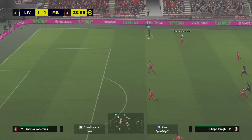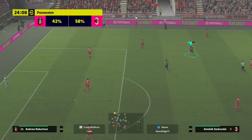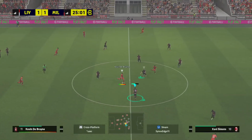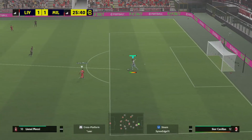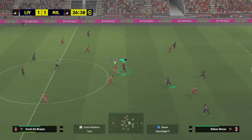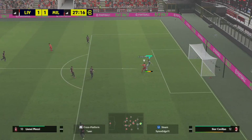Oh, he'd have done well to reach that. And he's gone direct here. Oh, nicely intercepted. Not the most accurate pass. For a moment you felt that was going somewhere, but they'll have to go again. Nice looking ball. Oh, that's wonderful alertness.